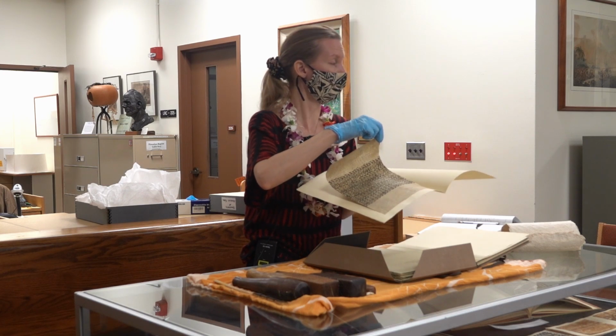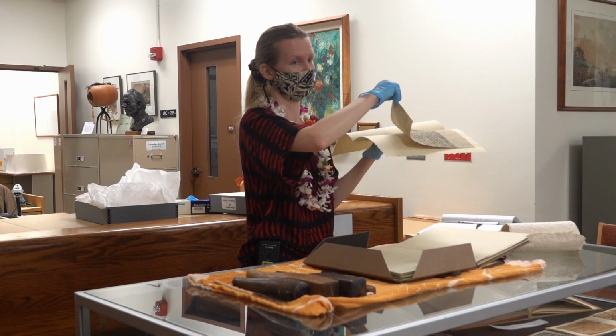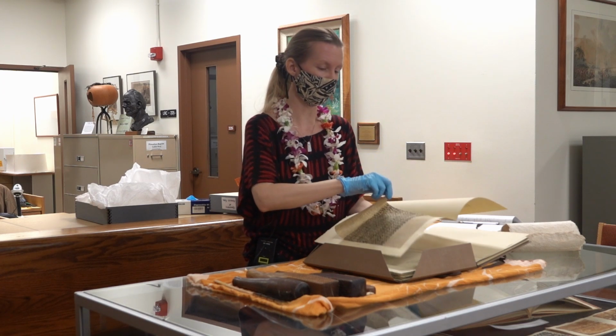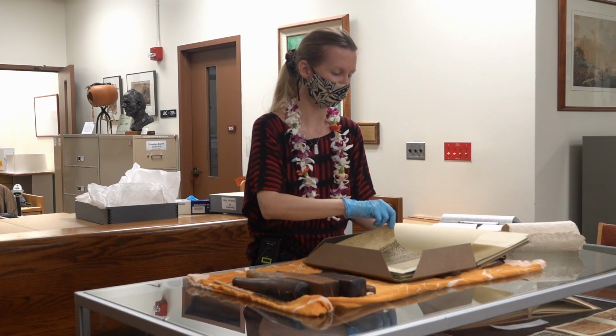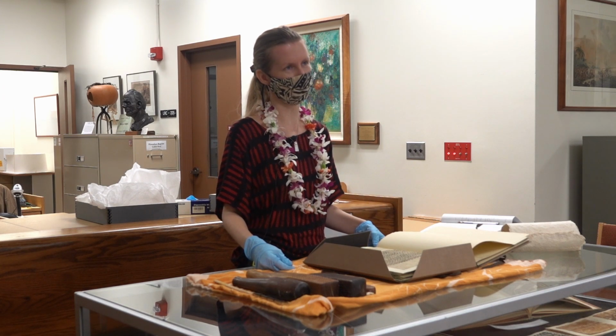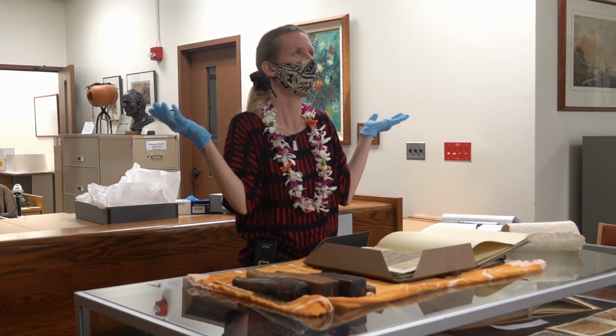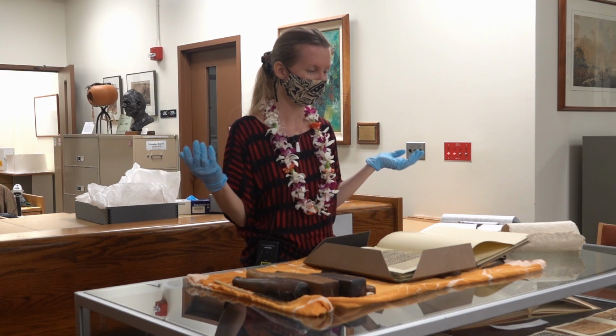What amazes me is how thin these kapa are, too. I mean, it's extremely thin. The first time I ever took a look at one of these books, I was with my friend Malia, and she and I are looking at it, and then we look at each other, and she's like, what are we doing wrong? Because our kapa are so thick in comparison. And I was like, I don't think we're doing anything wrong.